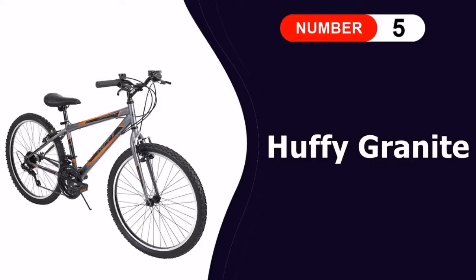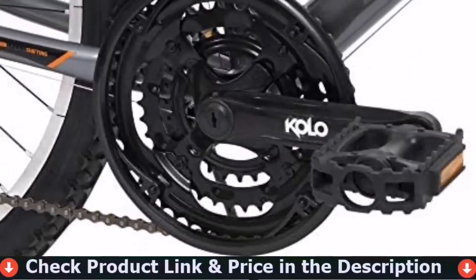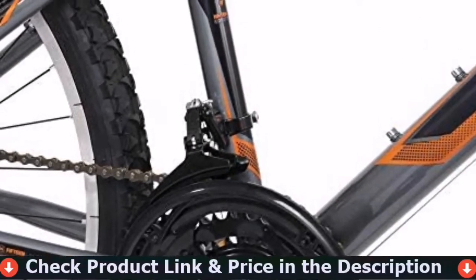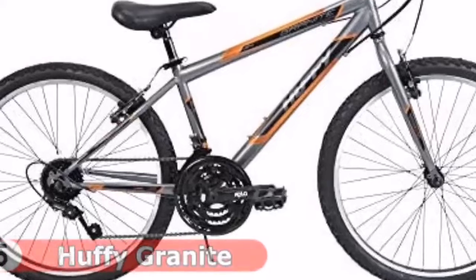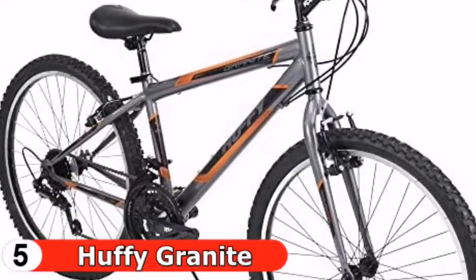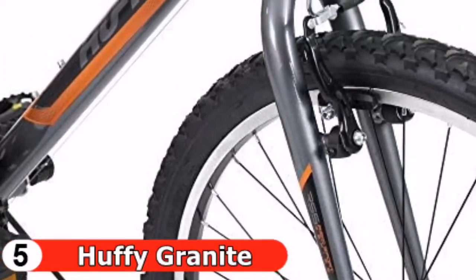Last in this list is Huffy Granite Mountain Bike. If you know your way around bikes, then you would definitely know the worth and name of Huffy. The aluminum frame of the bike is fitted with two impressive components. First, you have the 120mm Fox Performance Float rear shock, and secondly, there is the Manitou J-Unit Expert 145mm air fork. All of this comes together to create adequate performance and suspension travel. Consider this bike ready and perfect for any kind of terrain out there.